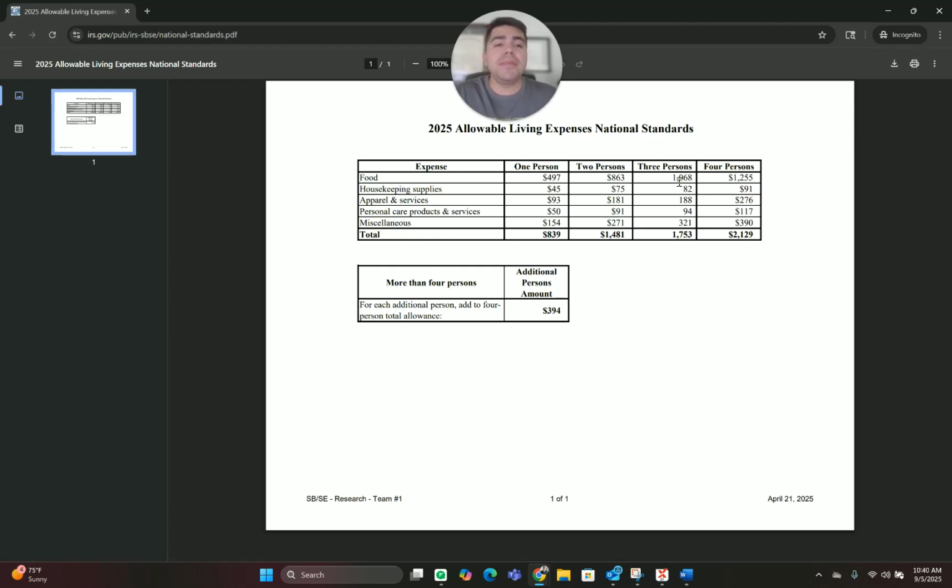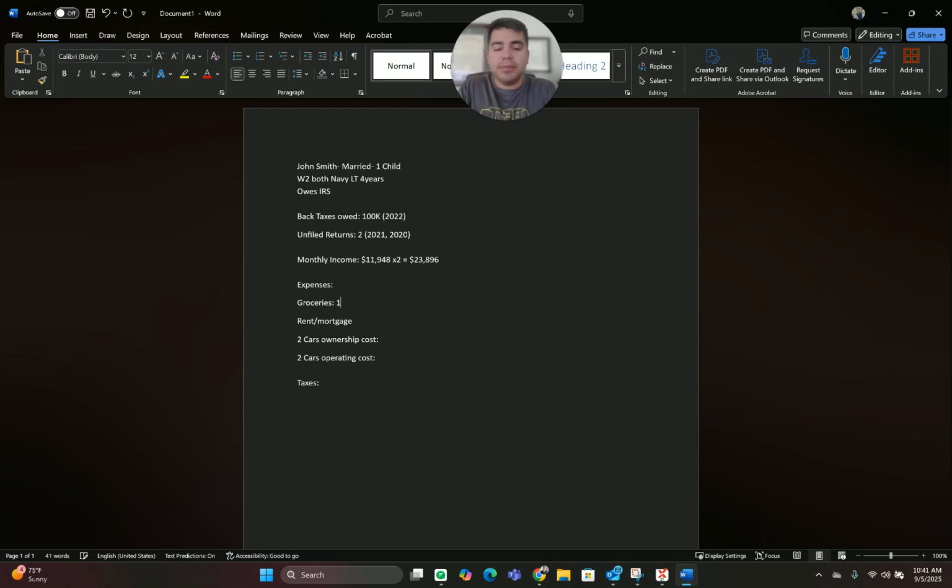We know this is 3 people. They're allowed for food, housekeeping supplies, apparel, services, personal care products, and some miscellaneous items, up to $1,753. This is what the IRS is going to use to determine what a person needs to basically live, and we're not including housing or anything else, just their food and the basic stuff that they need to survive. The IRS is going to allow you to take up to $1,753 for a 3-person family. Here are the amounts for 1 person, 2 person, 4 person. We'll just apply it to your situation. In this situation, it's $1,753, so I'm going to put $1,753 for groceries.